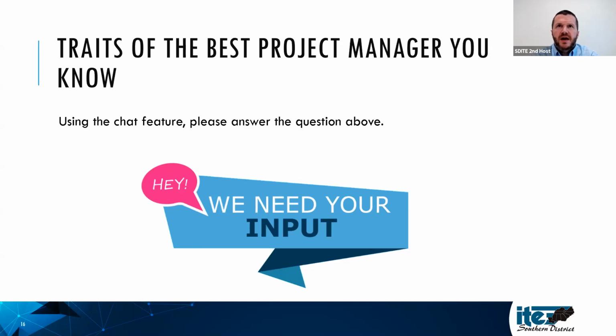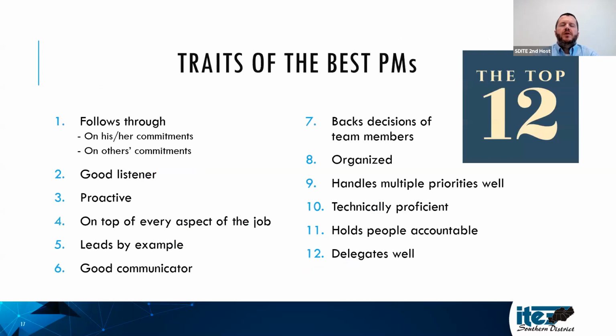Next we'll go through some of the traits that were defined, when Southern District was putting this together, by one of the clients they were working with, one of the project managers. So here you'll see just a few traits of some of the best project managers they've worked with. Number one, a good project manager follows through. I like to think of that as on his or her own commitments, but also on others. It's good to make sure your team is keeping up with things too, because it can't all just fall into one person. A good project manager needs to be a good listener. It's a two-way dialogue, transmitting and receiving. It can't be just one of the two. A good project manager has to be proactive, staying on top of things, not just in that reactive mode.